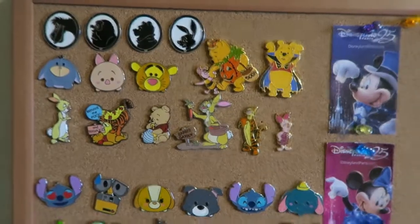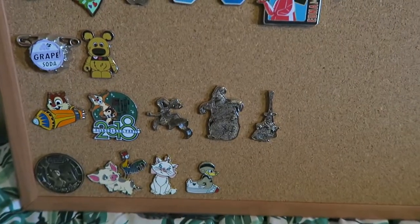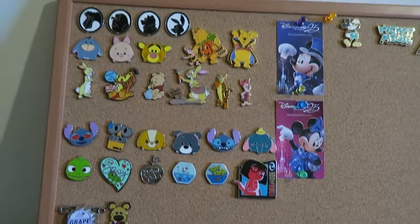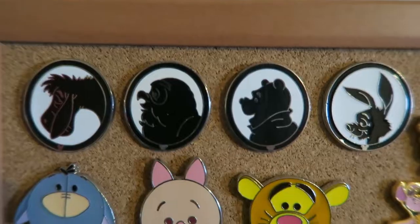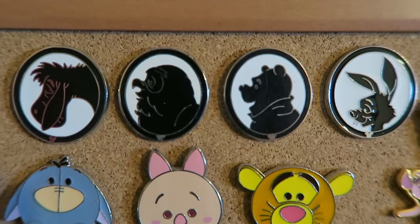I'm going to be focusing on this side of my pin board, which are pins that are more personal to me and that I've selected for myself. First of all, I'm going to start off up at the top with my 100 Acre Wood collection. So the first row of pins are a set of Hidden Mickey pins.